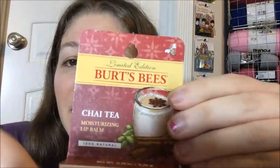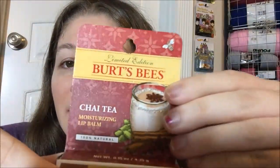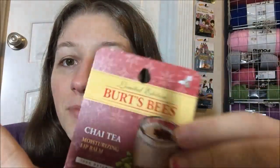I'm not sure if it picks up on camera, but there's actually a slight glittery sheen to the backing part of it. I'm going to see if I tilt it. Yeah, you can kind of see it right here. There's a little bit of sparkle. It's not super glittery, just a little bit of shimmer, and it caught my attention because I'm a little miss, ooh, shiny things!